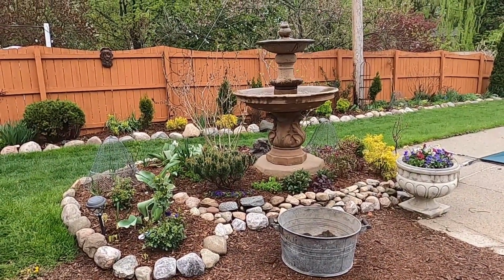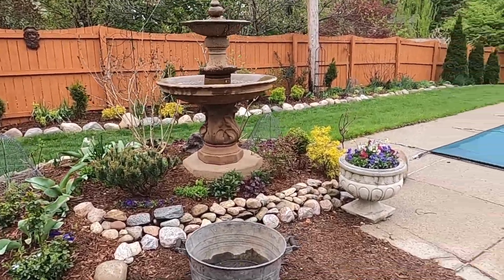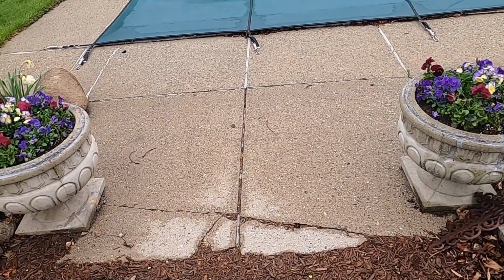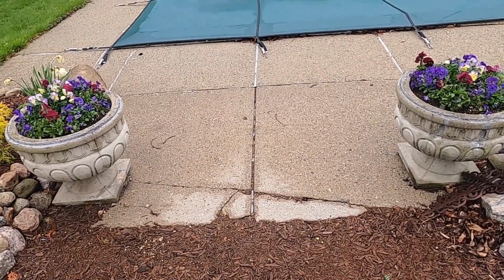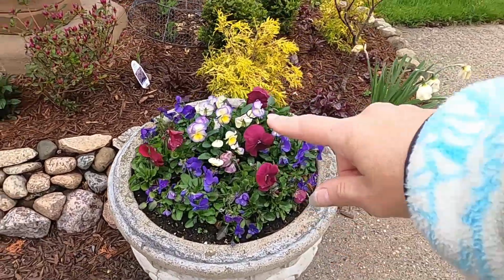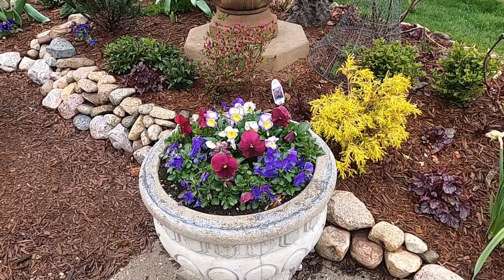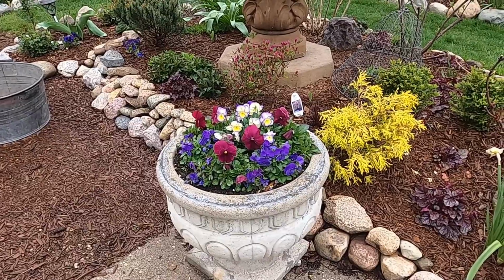Okay, so first I'm going to walk you around the area that's right directly by the fountain. I have two concrete urns here that I have planted up, and these help flank the entryway back towards the house from the pool. And I've just planted them up with some pansies. The pansies in the middle have overwintered, but I did just plant in the pansies around the outside after some of the other annuals died over the winter. But I think it's a pretty color combination.